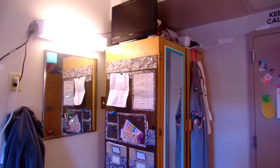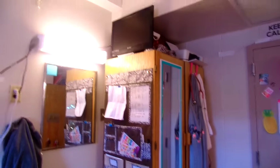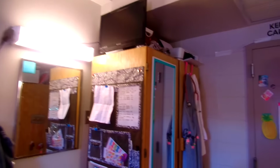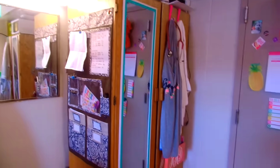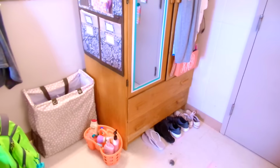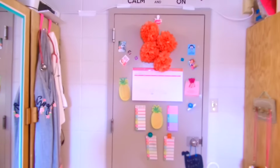And then her wardrobe is actually turned differently than mine, and that is just so that we can fit the TV on top of it. So we have our TV up there, and she has her mirror and robe and stuff like that hanging on her door with her shoes and shower caddy and things like that underneath. And then we got back around to the door.